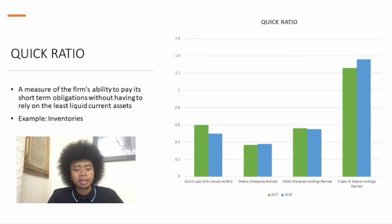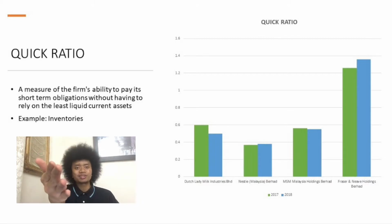On the other hand, Nestle and FNN show that the quick ratio increased within these two years. However, only FNN has the ability to pay its short-term obligations without relying on inventory because the value of the ratio is above 1. As I have presented my parts, I will pass the next topic to the next presenter, which is Aliah. Aliah, you may proceed.